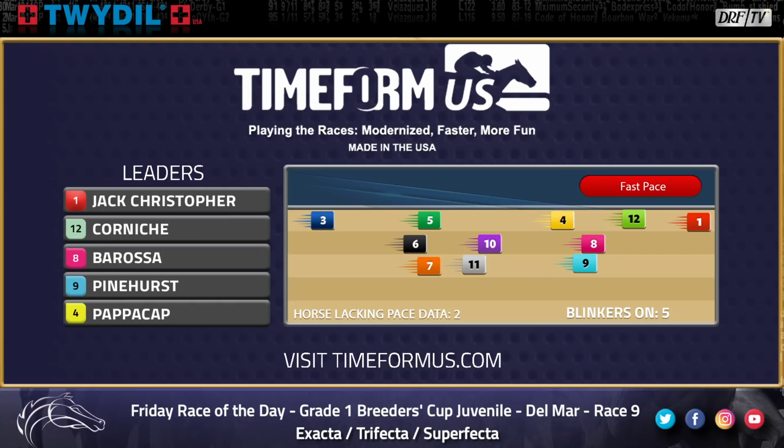The 2 Jasper Great lacks pace data because his one and only lifetime start came in Japan, going 1 1/8 miles. Now, he made the lead very easily in that race. I don't think he has the speed of a Jack Christopher or Corniche, however. I'd be surprised if he did, but he's another one who drew very well in this race.